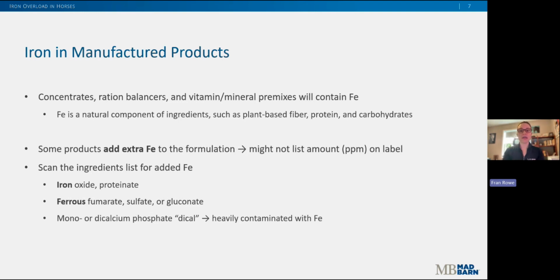So, to determine if there's iron added to the product that you're using, you'll have to scan the ingredients list. You're going to be looking for ingredients that use iron or ferrous in the name. Additionally, we consider mono or dicalcium phosphate as an iron-containing ingredient because this salt tends to be naturally heavily contaminated with iron.